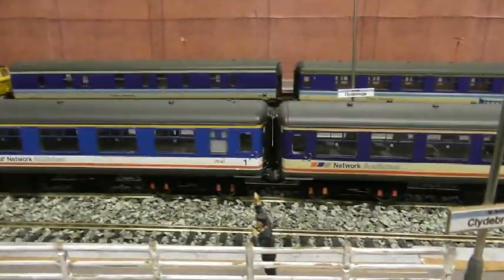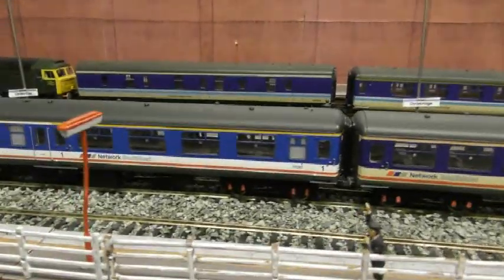You'll notice here at Clydebridge station we've got these red lamp posts, and I'll tell you more about that later on.